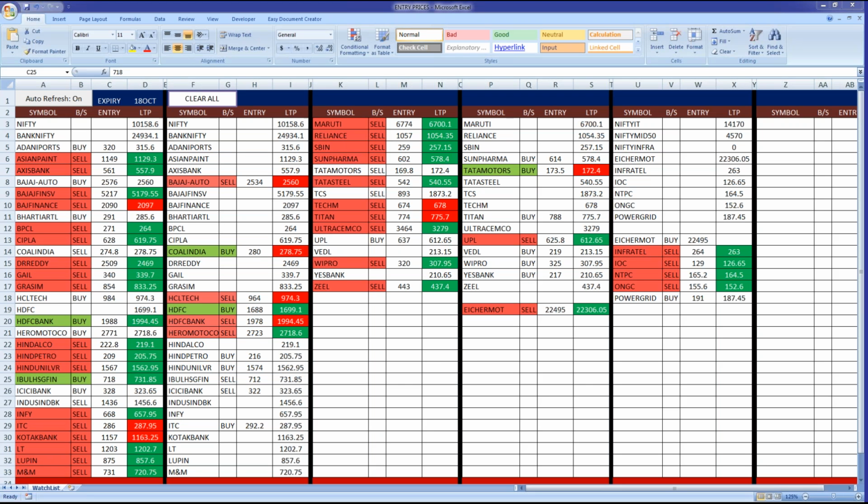So just to give you a profit, I'm just taking 760 as my target. So that's 42 rupees into 500, which is the lot size. So that gives you around 21,000 rupees on India Bulls.